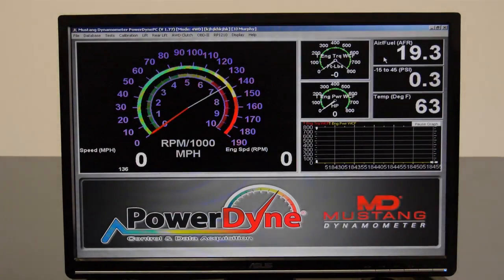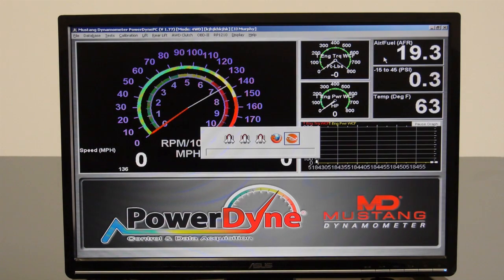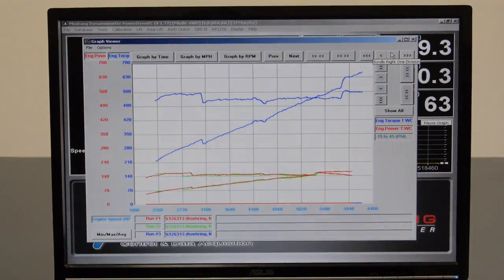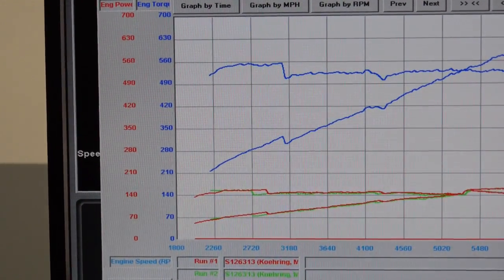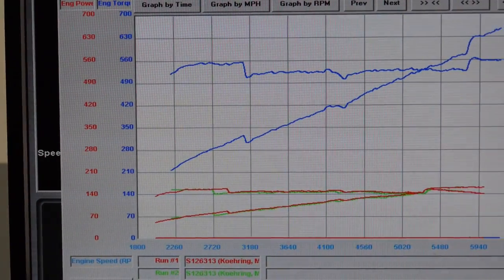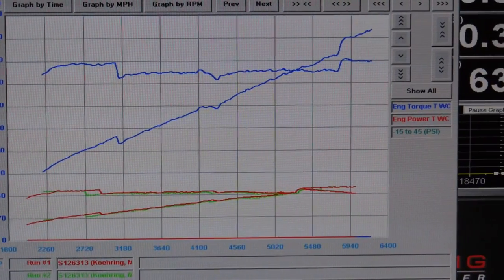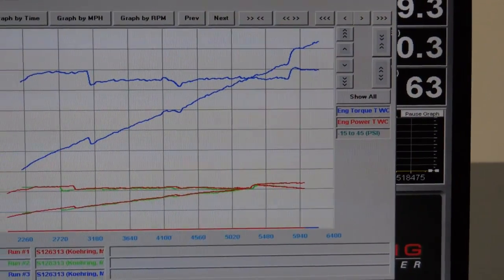Well, it took a lot of work because the tires kept spinning on the dyno, so we had to heat them up, put on slicks, and strap it down really hard because it's making so much power and torque. And let's see what it actually did. About 660 wheel horsepower, 560 foot-pounds of torque. And that's at 20 pounds of boost on race gas on the 2018 Nissan Sentra.